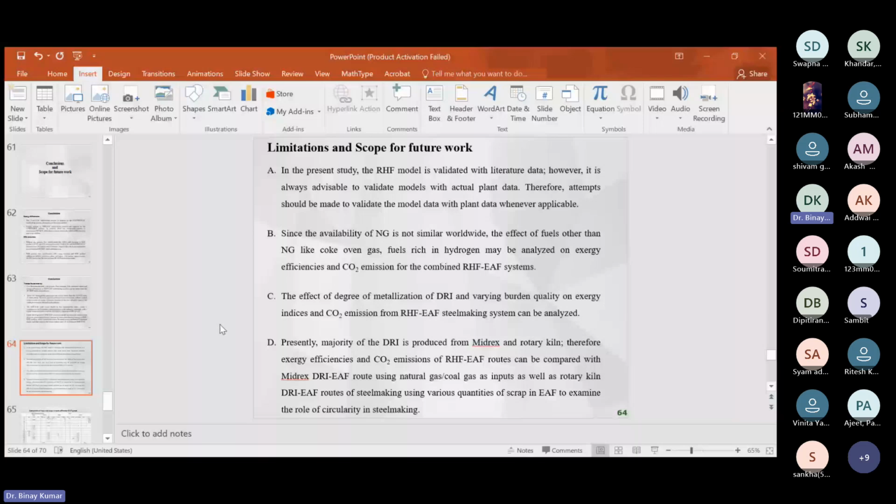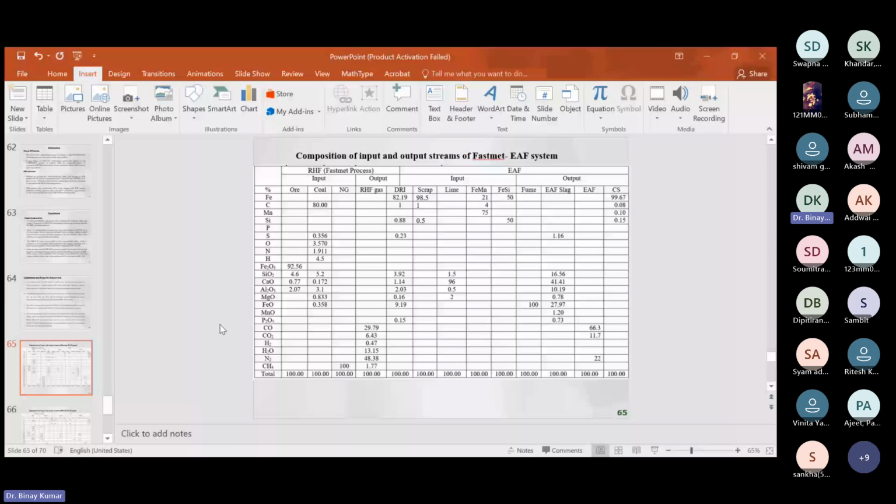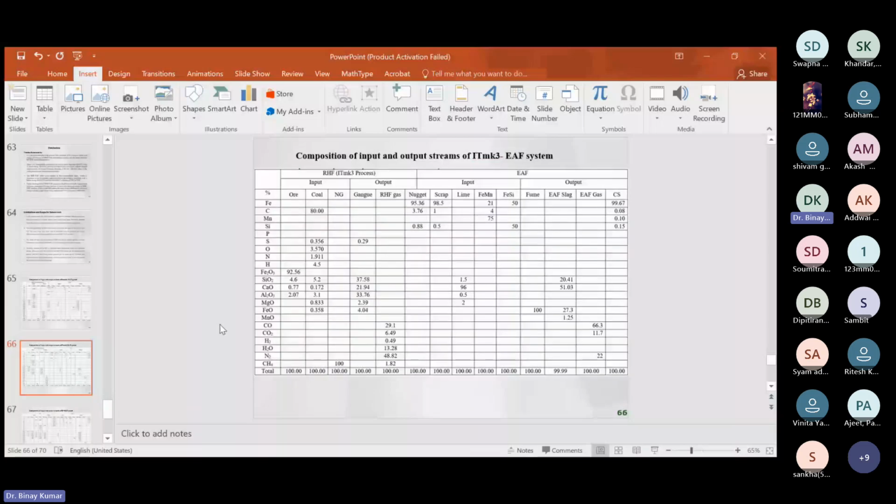And these are the compositions of the various input and output streams for the FASTMET-EF system. Similarly, the compositions of the input and output streams of the ITmk3-EF system. And these are for the BF systems.